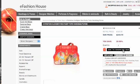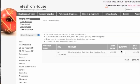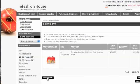Now here it says add to shopping bag. No problem, add it in there. Shopping bag's not working, it should be shopping cart. Don't want to start trying to be clever with people. Keep shopping.